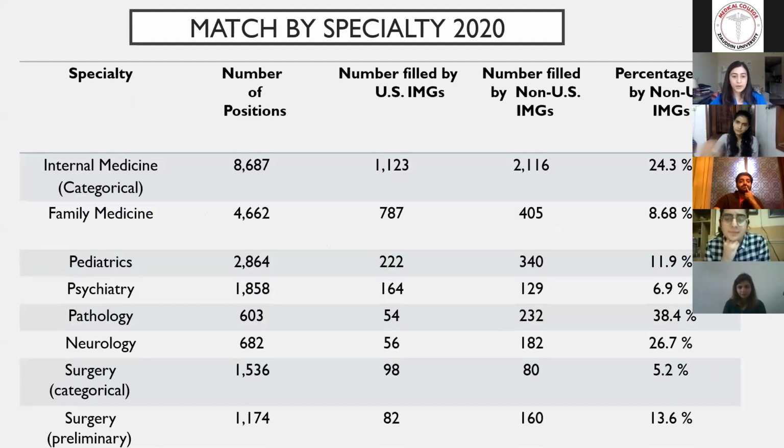And then match by specialty. A lot of people think that family medicine or psych or neurology is easier, and a lot of people apply to more than one specialty, which is completely okay. If you have multiple interests and your goal is to be in the US in residency, you can apply to multiple specialties, but it's not easier to get into one specialty or the other. Each of them are completely different. You need to build your CV, cater to that specialty.